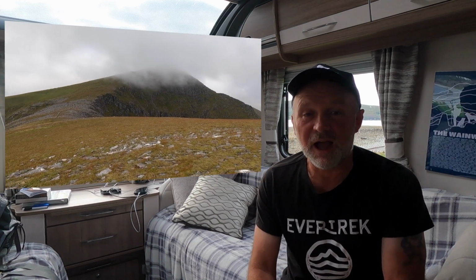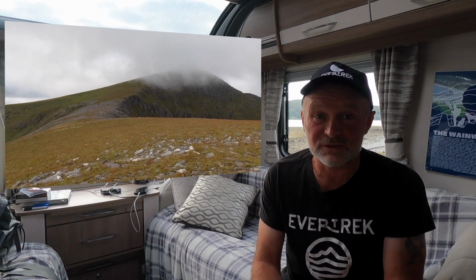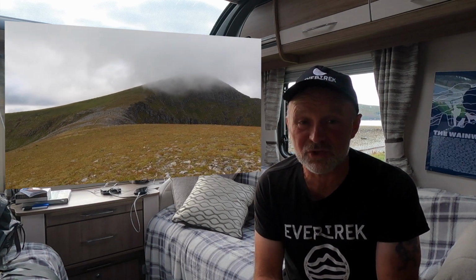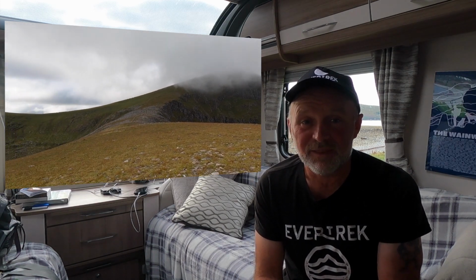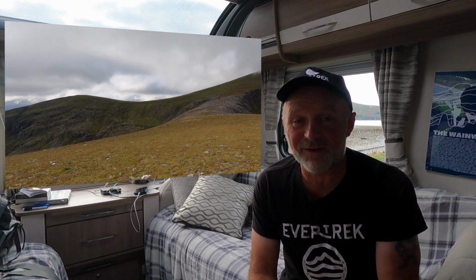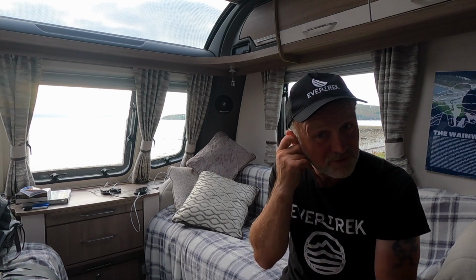Sgurr Mor is a fabulous looking hill. It's angular, Matterhorn type shape. It is really, really special. Fortunately, I got a few glimpses of it, though I didn't manage to get it on camera. It's a very steep, definite path that I followed, which zigzagged its way up the steep section of the hillside to the top. Unfortunately, I didn't get a view.